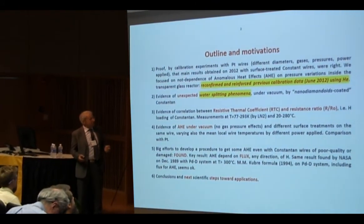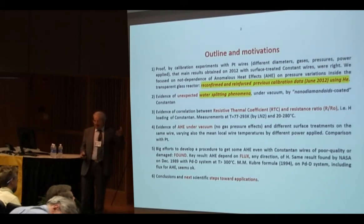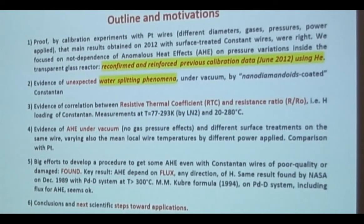Number two, we have an unexpected water splitting phenomenon, because we prepare our wire with a special procedure to get nano-diamantoids from space. Moreover, we get another present: a giant change of the resistivity thermal coefficient when the resistance ratio of the wire changes.